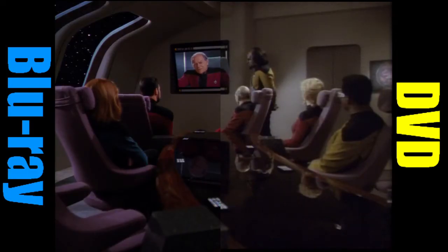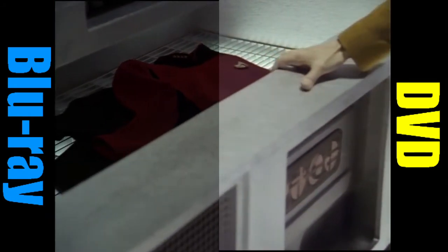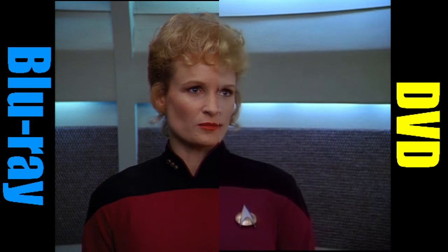As you can see, the colors are a bit better. The original DVD looks a bit washed out in comparison to the Blu-ray. If you look right here, look at the uniforms, you can see that the reds just don't look right on the DVD. I don't know what it was, but DVD in general had a real problem with displaying accurate reds. It looks more purple here, if anything.